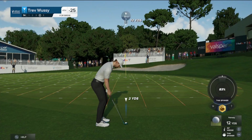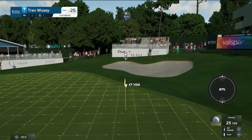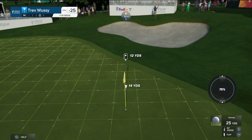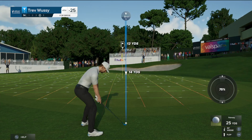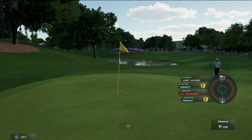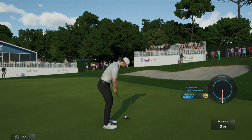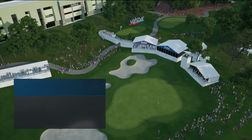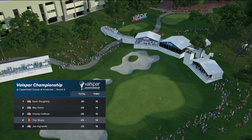This would be a great up and down from this spot. And this one is for his par. Well, that hole's behind us. More to play. Now 5 strokes behind.